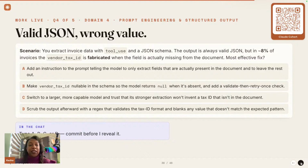Question 4. Valid JSON, wrong value. This is a question from domain 4. So here's the scenario. You extract invoice data with tool use and a JSON schema. The output is always valid JSON, but in 8% of invoices, the vendor tax ID is fabricated, where the model hallucinates and makes up that value. It's fabricated when the field is actually missing from the document. What is the most effective fix?